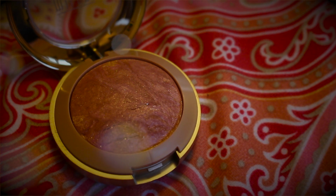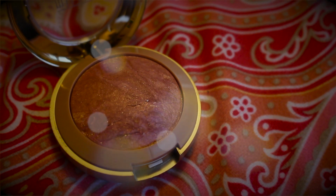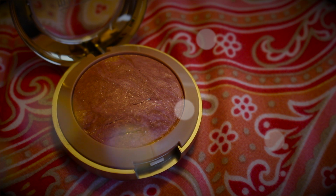Another really great product from the drugstore that you actually get a lot of product in is the Milani Baked Blushes, and this is the only one I own of this line. However, I do want to pick up more, so if you have a favorite, let me know. I think Luminoso is the most popular, so I think I'm going to try and find that one next. But basically, these baked blushes are just gorgeous blushes, and they're kind of like MAC mineralized skin finishes in a way, but they're obviously a little bit more on the blush side, where those are used mostly as highlights, I'm assuming. But you get a lot of product.